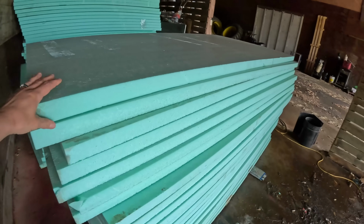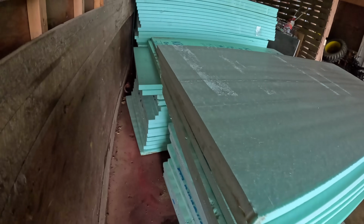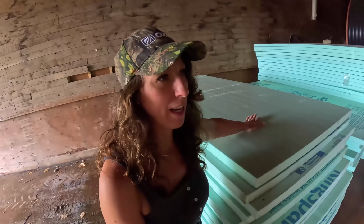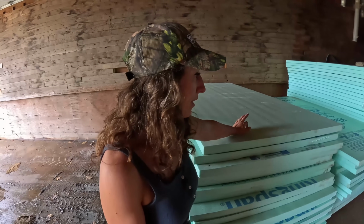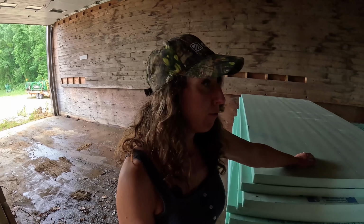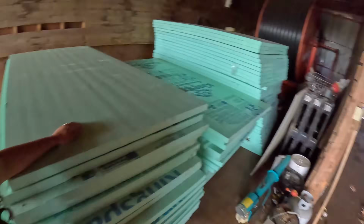So I'm going to show you guys the insulation for around the slab. Looks like a lot of stuff here. So from what I understand, I think that we are putting 2 pieces. I think it's going to be 4 inches thick, the insulation. I've got some other stuff in here that I need to get ready for our hand washing station over by the garden too.